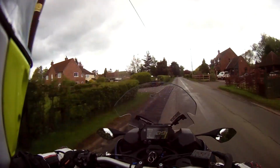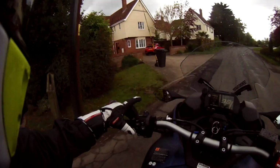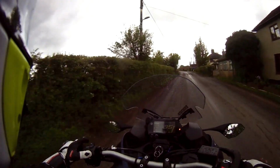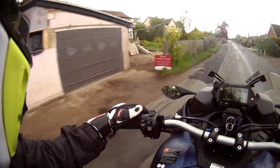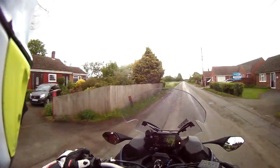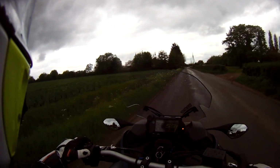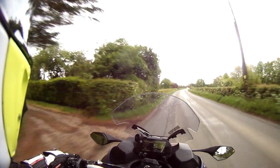So on this one, it's the GT, so I don't know if it's just a slightly uprated model from the standard Niken, but this also has cruise control, which you can set. I think you have to press that, and then I think you set it to what you want. I'm not sure how the cruise works. Maybe it won't go that slow. Well, I'm not sure how that works, but anyway.